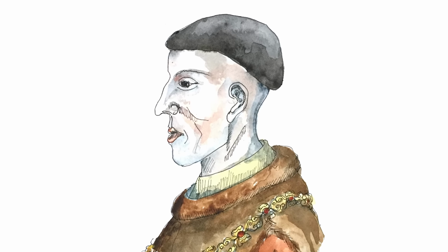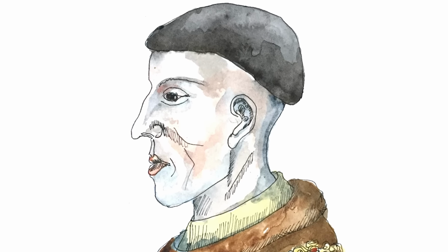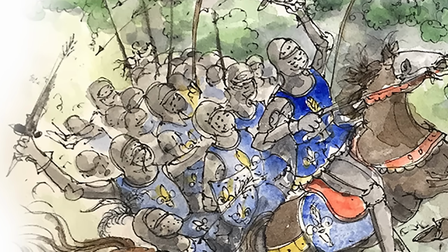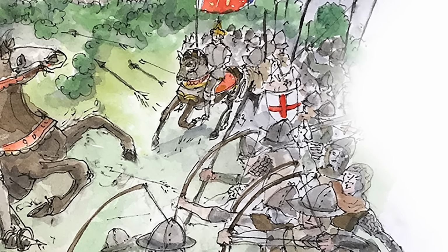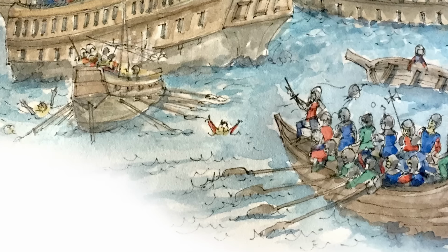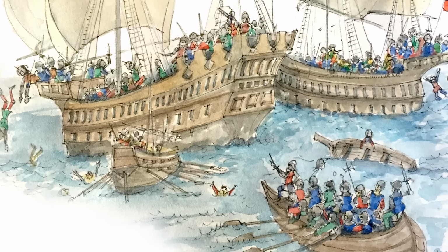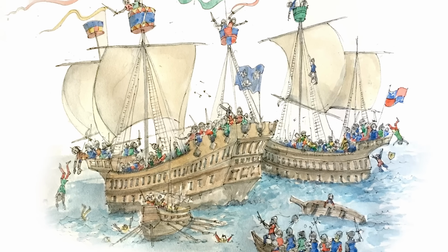Henry V was the most powerful king in Europe after defeating the French at the Battle of Agincourt in 1415. In just one day, the English wiped out most of the French nobility. Even though Agincourt was the last great land battle of the 100 Years' War, the French and their powerful allies, the Genoese, posed a continual threat on the seas with their huge warships called carracks.